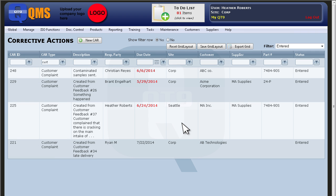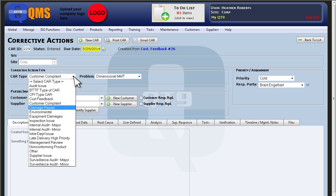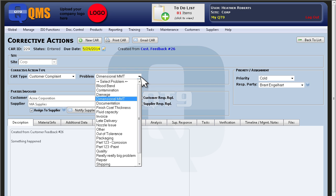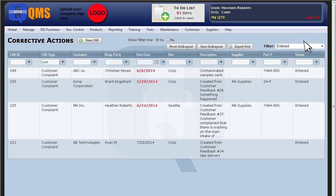As a key functional area of any quality management system, this integrated solution allows corrective actions to be created from any module, such as customer feedback and non-conforming products. Built-in trend analysis is at your fingertips through the completely customizable drop-down menus. You also have unlimited file attachment capabilities. With real-time data easily accessible and securely stored, there's no need to manually create Excel spreadsheets.